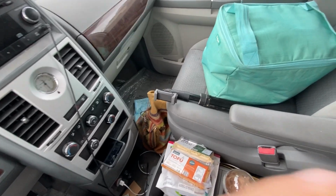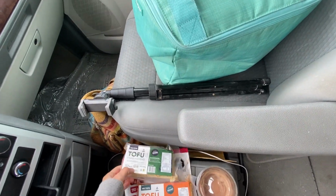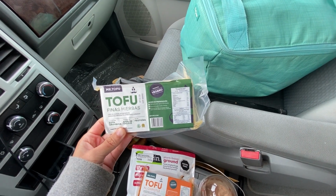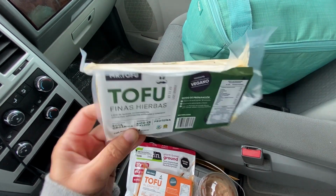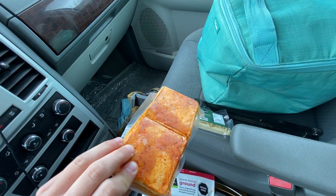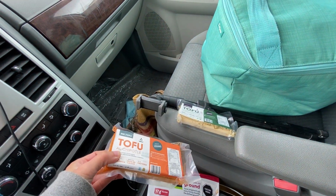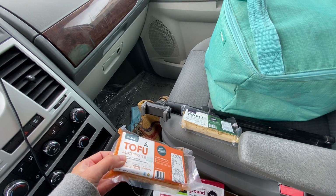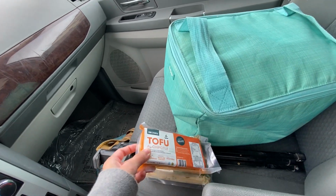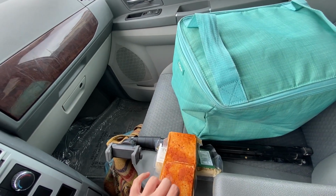Oh my goodness, it was too much food. So I got tofu. They didn't have plain tofu today, but they had this new one. This one has herbs in it. And they also had this, but with chipotle. So usually I just add a little salt, or if I can find some kind of Thai or sweet and sour sauce, I put that on there. But now maybe I don't need to add any sauce, or very little.